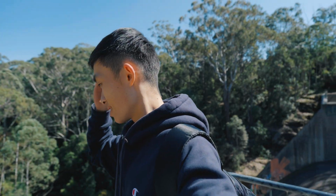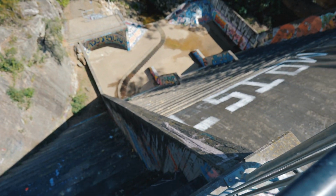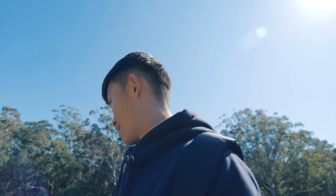Alright man, so we are at this dam right now, and this place is sick. What the heck? This is literally in the middle of nowhere. We are real high up right here. Holy shit. Yeah, let's try and get to the bottom and see what we come up with.